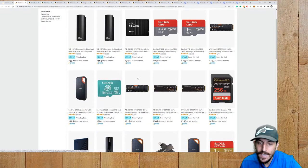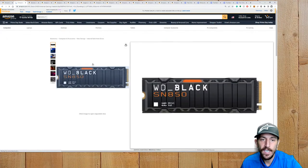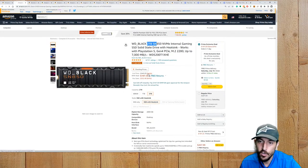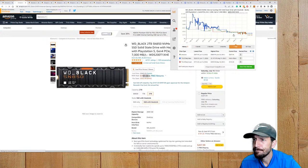Storage deals. The best deal that I've seen, it's that 5 terabyte. No, here it is right here. The 2 terabyte Black edition. This thing is killer. An SSD, 2 terabytes for $200. That's a really good deal. 60% off. Let's even check the Camel on this one. I guess it's been down here before. Let's see, in the last year. You know, it's been all the way about $1,200 when it first came out.